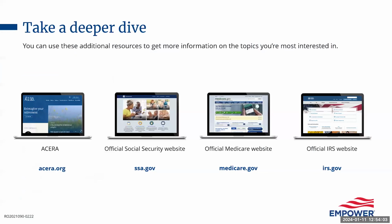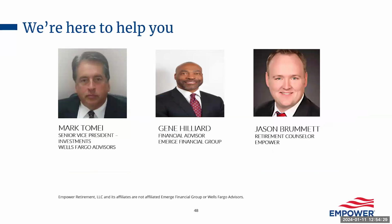What's next? Log on to Acera.org, create that user ID and password to determine roughly how much you're going to get from retirement. Extremely important. Navigate that website, play with the calculator. You want to determine how much you're going to get from Social Security, so go to ssa.gov. Need some information on Medicare, IRS. These are the websites that you can access to get more information.